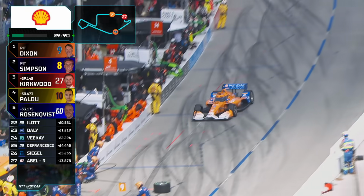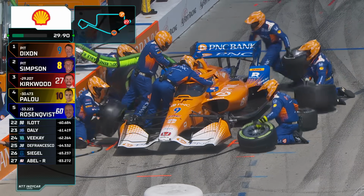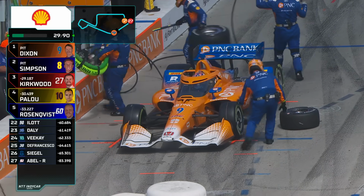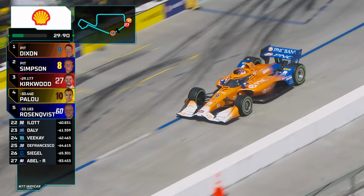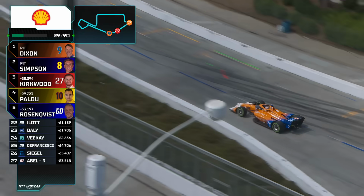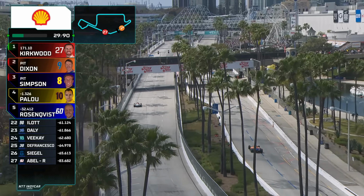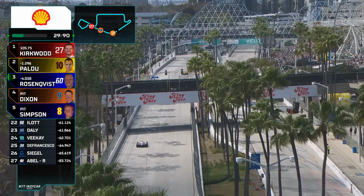Kevin, and he's doing the same strategy as Lundgaard. He's going to get his mandatory stint with the softs, the green sidewalled Firestones, on this time. And what is going to be fascinating is to watch the blend. That is a quick stop for the PNC Bank crew and the Honda of Chip Ganassi Racing. He screams down to turn 1. Who's going to have the advantage between him and Lundgaard on that strategy? That stop looked faster, Will, than the one of Christian Lundgaard. So Lundgaard is on Shoreline Drive right now.